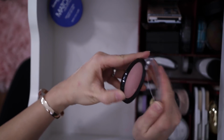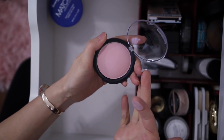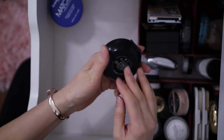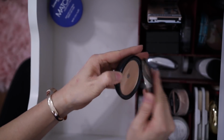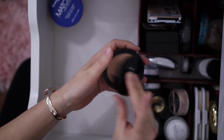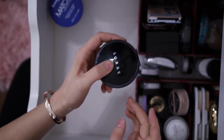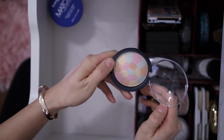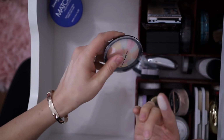I'm gonna get rid of this. This is the Hard Candy Color Correct Baked Powder. It's like a pink powder. I'm never gonna use this. Getting rid of that. This is by Lorac, and it is the wet dry powder. I hit pan on it. Should I keep this and use it up, or should I get rid of it? I think I'm gonna get rid of that. I never use it anymore. This Hard Candy Color Correct Finishing Powder is just like a multicolored powder.